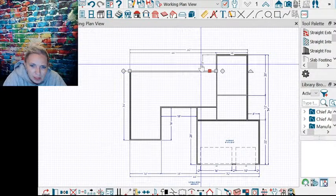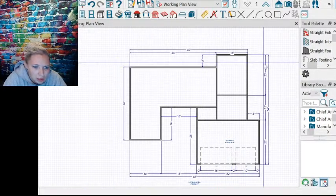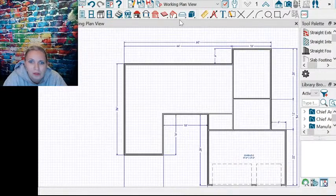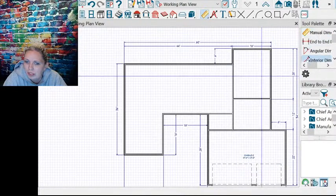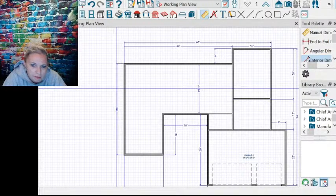I always hate to make things too big, but you got to make things big enough. So that gave us another couple feet there. So if we were to look at our interior dimension here, that's leaving us with just about 19 feet. So that could give us a pretty decent kitchen dining.